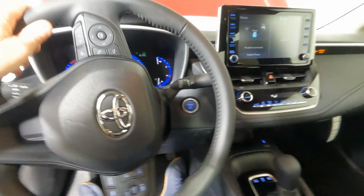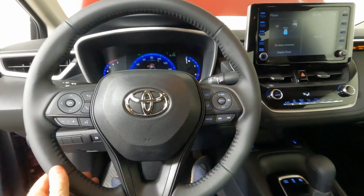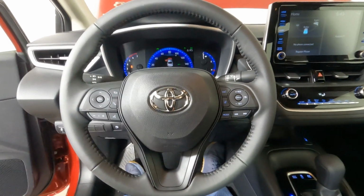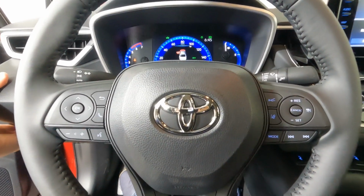And by the way, the Corolla does have electric power steering, and that's why it's so easy to steer or to turn the wheels. I've actually got the vehicle turned on right now, and I'm in EV mode, so the gas engine won't start, but everything lights up really nicely, so I can show you what I found inside.